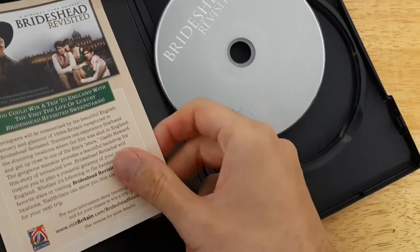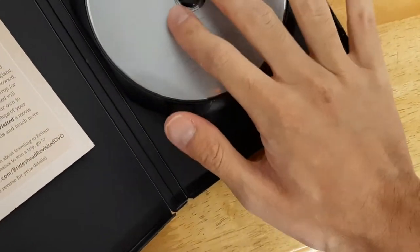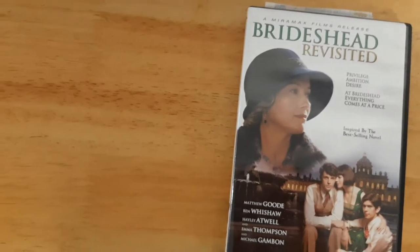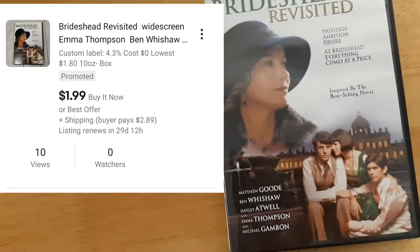Ooh, it is coming out. All right, this goes over here. Let's see how clean this is now. Ah, still very clean. Very good. Perfect. That's gonna get listed. Probably $1.99 plus shipping. So I'll put the comp right over. There. All right.